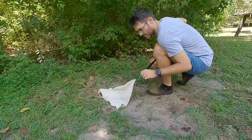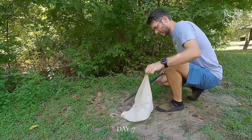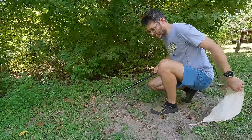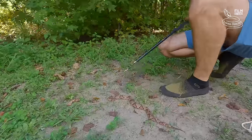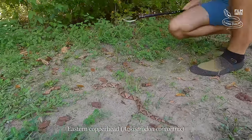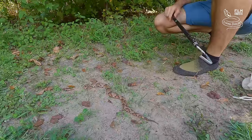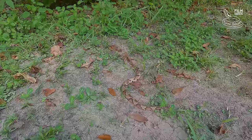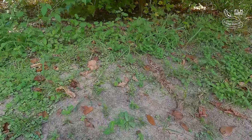It's time to release a beautiful copperhead. We called her Olivia. She was very calm. It was really a pleasure to work with this snake. Just look how calm it is still. And it was basically 10 meters from our campsite, from our tent. Here she goes, back into the forest.